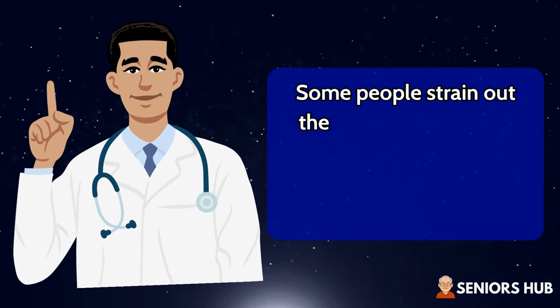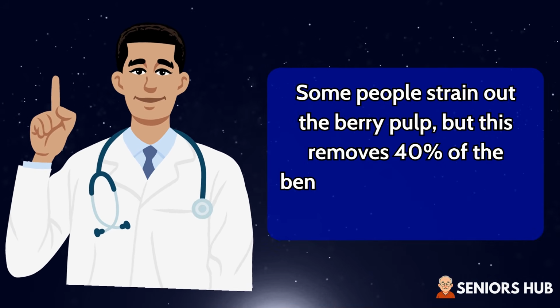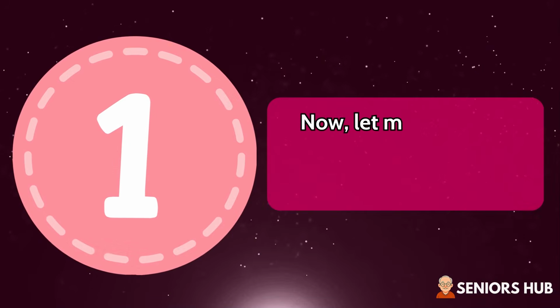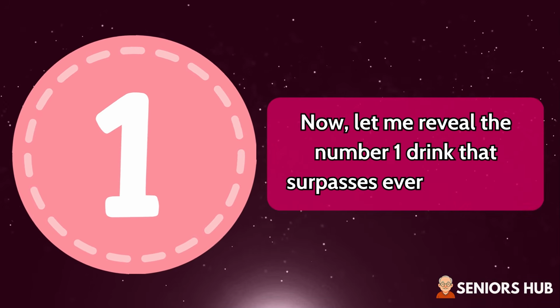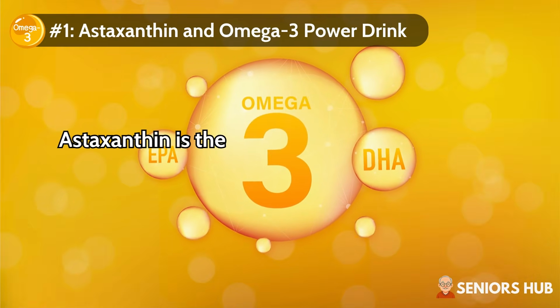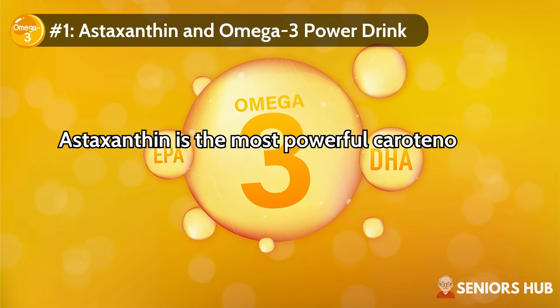Some people strain out the berry pulp, but this removes 40% of the beneficial compounds that are bound to the fiber. Now, let me reveal the number 1 drink that surpasses everything else. Number 1. Astaxanthin and omega-3 power drink.